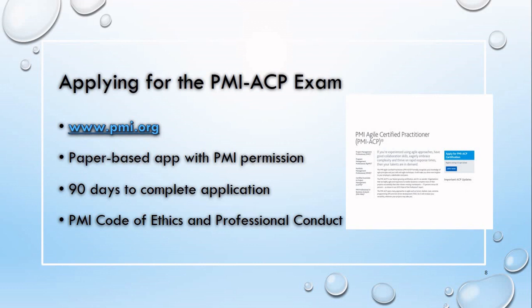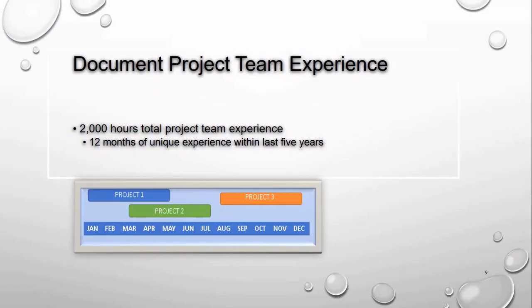There are 90 days to complete the application. Once the application is completed, you are able to appear for the PMI ACP exam. The PMI ACP exam requires 2,000 hours of total project team experience. That is roughly around 12 months of unique experience within the last 5 years.